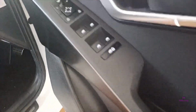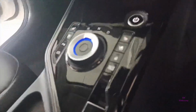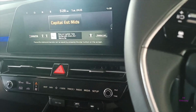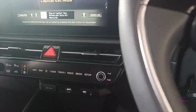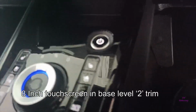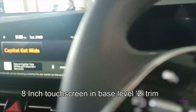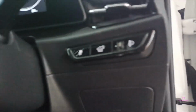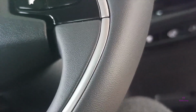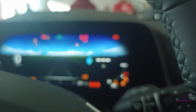17-inch wheels, you've got similar kind of controls in the doors to the EV6, the same steering wheel, the same heating and entertainment dual screen. It's a 10-inch pair of screens instead of the 12-inch that you get in the EV6, so you'll notice that if you're coming down from an EV6. It's also missing the 3D camera, which is one of the really good features in the EV6.